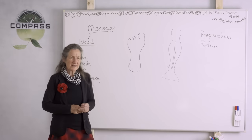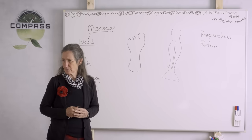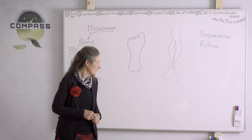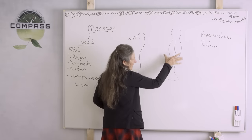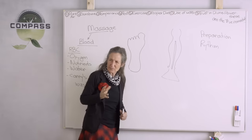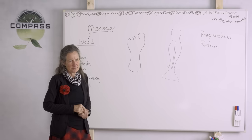So let's go to the hands now. The hands are also a lovely area to massage, yeah? Short question. Does direction matter when it comes to foot massage and shin massage? Well, mostly you're going up towards the heart, but with the feet you're pulling the toes away. So it can be sort of a combination of all of those.